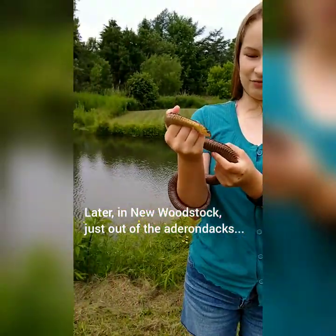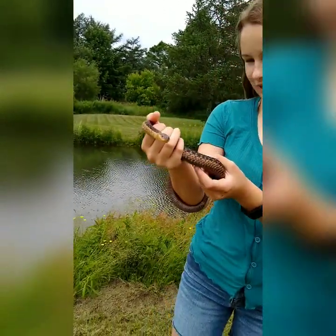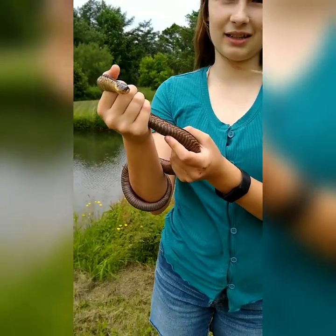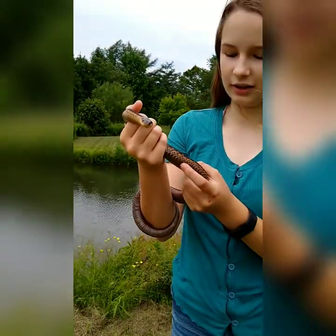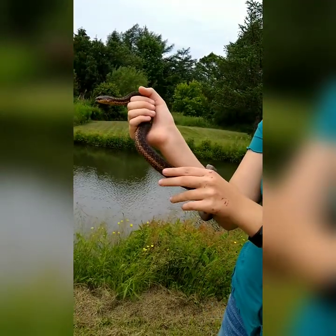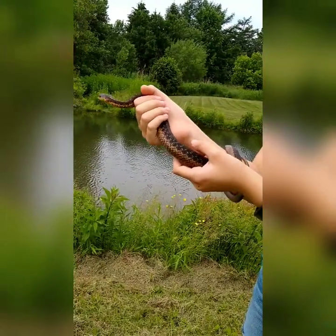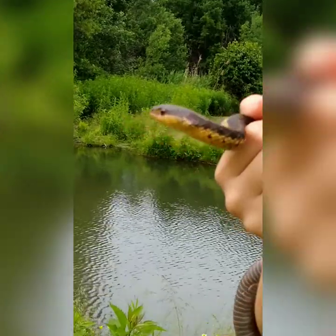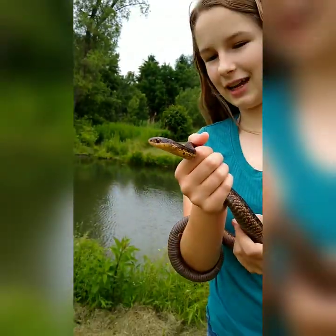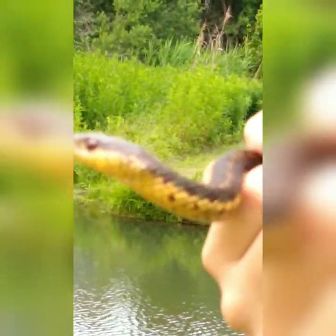Okay, so found this huge water snake down by the pond. She's not actually that huge, but she's the biggest snake I've ever actually caught. She's pretty thick, but that's sort of a water snake thing. You can see she bit me a couple times when I picked her up. She's not very happy. She's hissing a bit. I was having to hold her behind her head for a couple minutes because she just wouldn't stop biting. But she's good now.